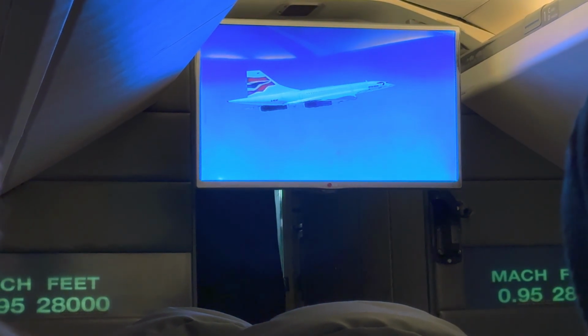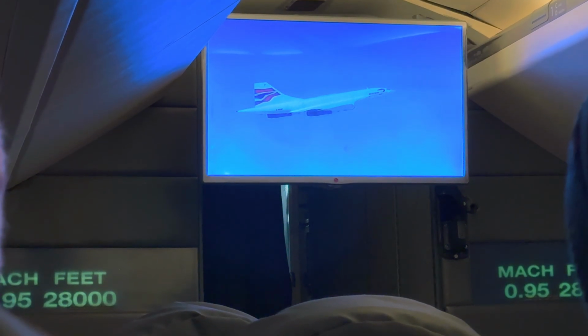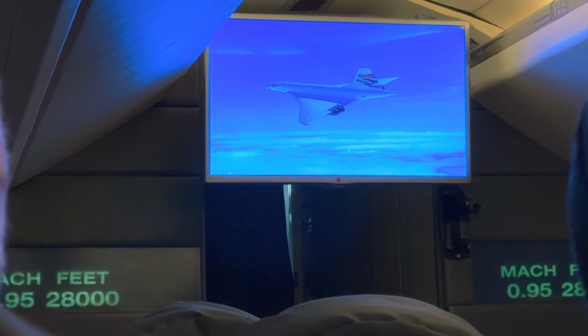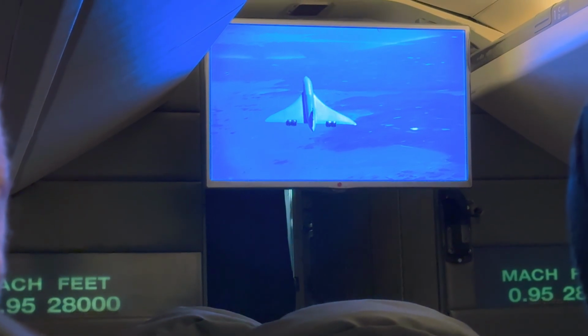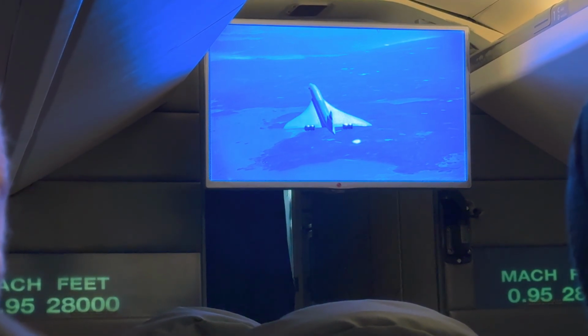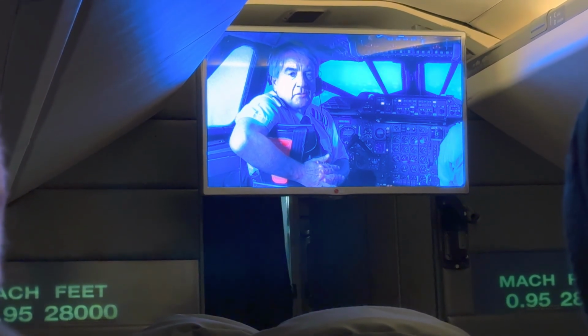Well, ladies and gentlemen, here we are at 28,000 feet at Mach 0.95, 95% of the speed of sound, as we approach our acceleration point to the southeast of Swansea. In a few moments' time, we'll open up our engines to full power and switch on the reheats again. They're the ones that we use for takeoff. This time, however, we'll switch them on in pairs.